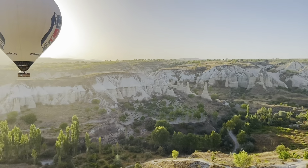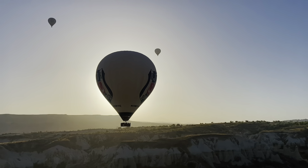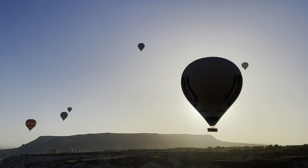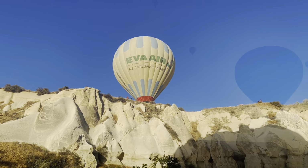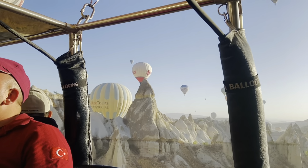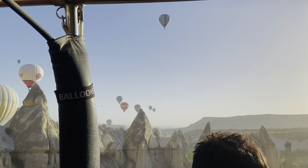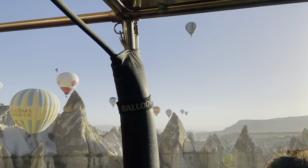The balloons can fly anywhere from about tree level to 3000 feet above ground. Experienced pilots can even take you right down into valleys full of fairy chimney rock formations and Göreme town. The balloons can also travel very fast depending on the wind, reaching speeds of anywhere from 2 to 22 kilometers per hour.